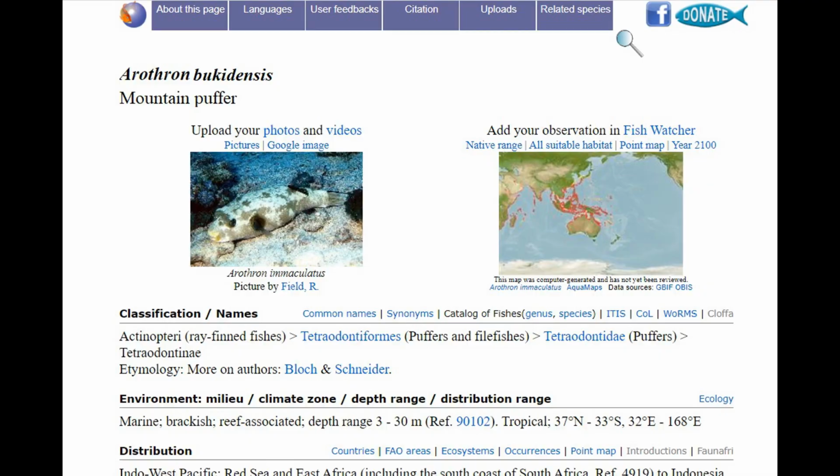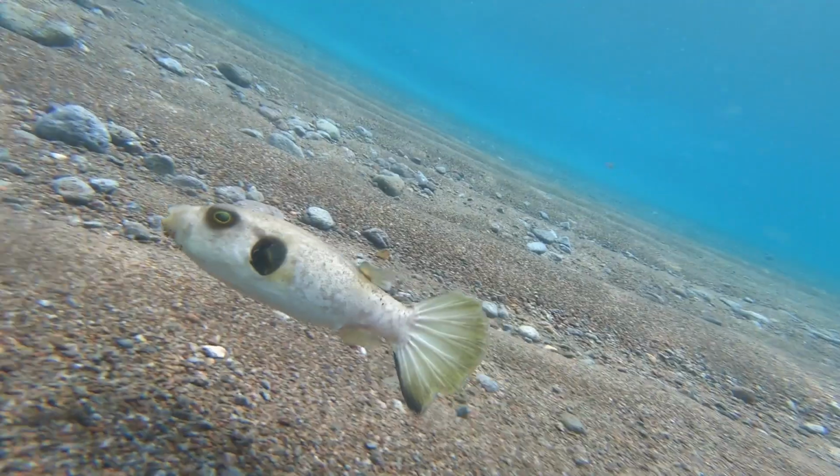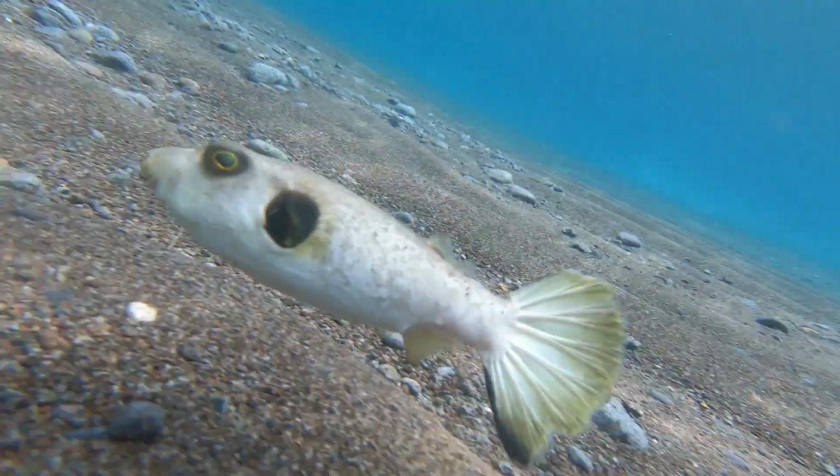Now, there's a change in how taxonomy works. It seems that a GoPro video is enough. You don't need an expert in a museum anymore in order to describe a new species. This is how the times are changing now.